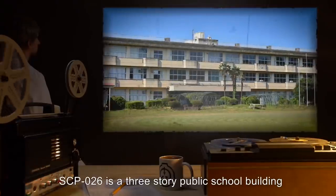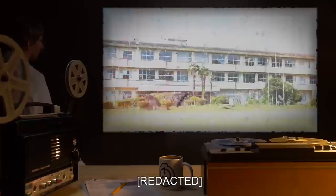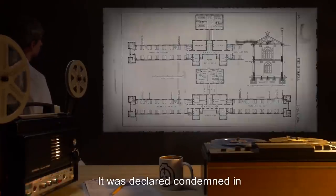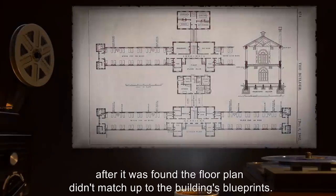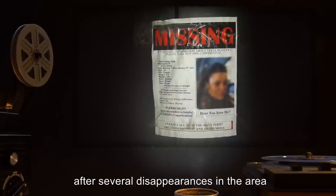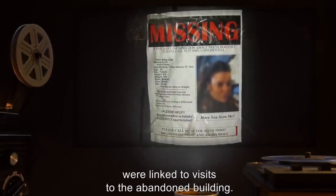Description: SCP-026 is a three-story public school building. It has two wings connected to a central foyer. It was declared condemned after it was found the floor plan didn't match up to the building's blueprints. It came to the Foundation's attention after several disappearances in the area were linked to visits to the abandoned building.